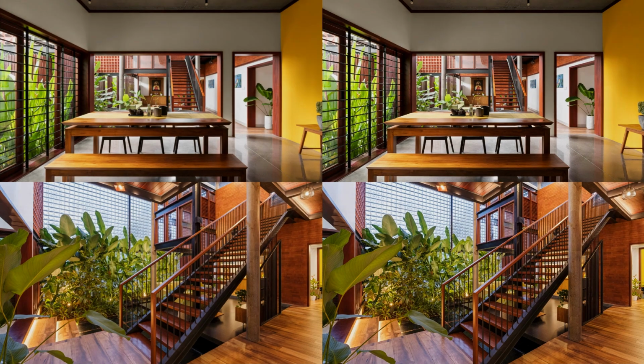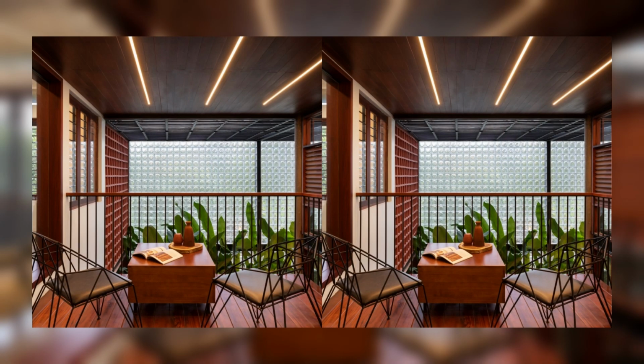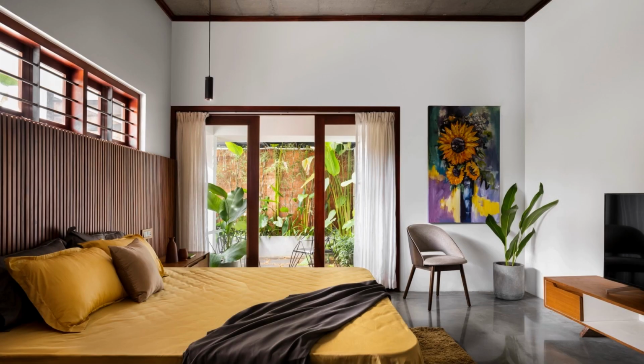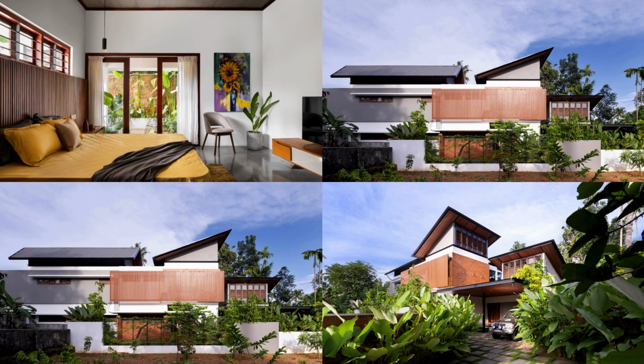Kerala is known for its tropical climate and green landscapes with heavy monsoons and humid summers throughout the year. The use of bricks, sloping roofs, and courtyards make residences adaptable to the climate.